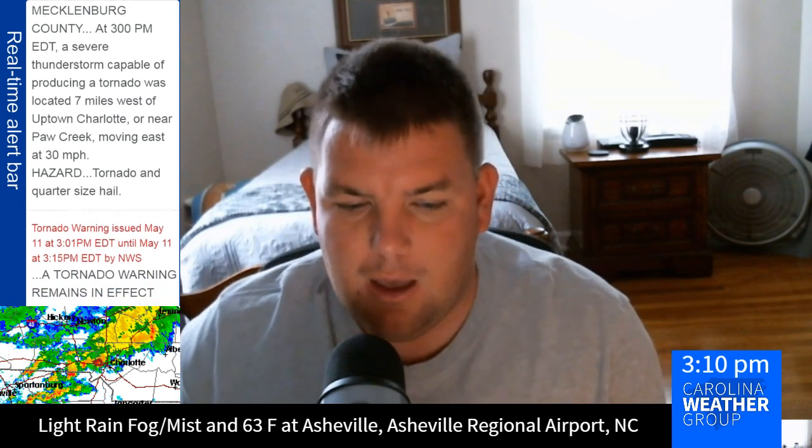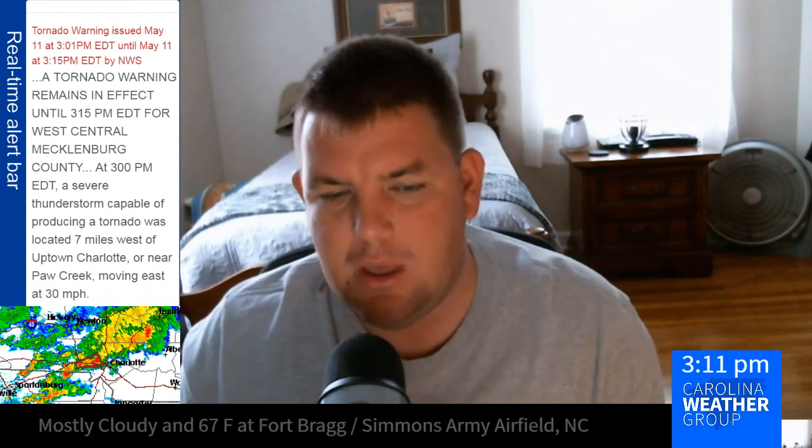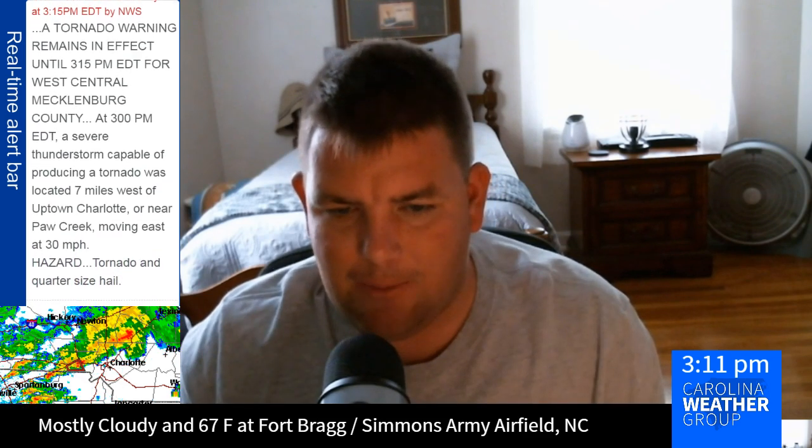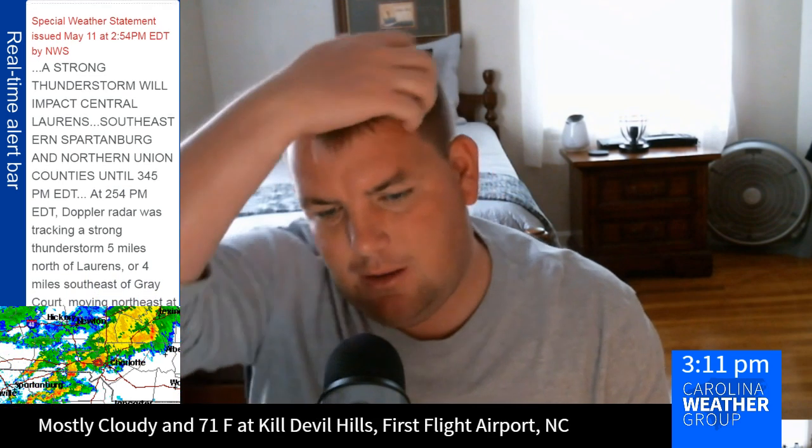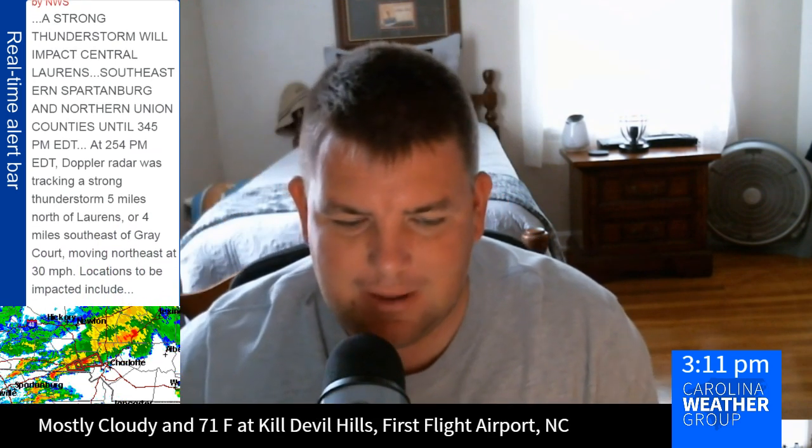So the new warning is going to be a severe thunderstorm warning with the tornado tag possible. And that will replace the tornado warning. So there's no tornado warning now. In the next little bit, it'll be allowed to expire. And the new warning will have the tornado tag possible. Okay, so that is just saying the tornado warning has been replaced with a severe thunderstorm warning with the tornado tag possible.